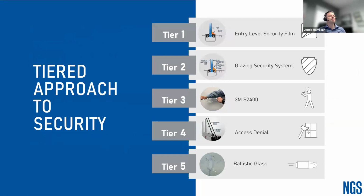So NGS is a tiered approach to security. We'll roll through these in kind of broad terms, but give you enough information so that you can move forward with a little bit more education and information. Our tier one is our entry level security film system. Now, the important thing to remember with an entry level security film system is that security film was never ever designed or manufactured for forced entry delay. And our tier one, tier two, and tier three systems are forced entry delay systems.